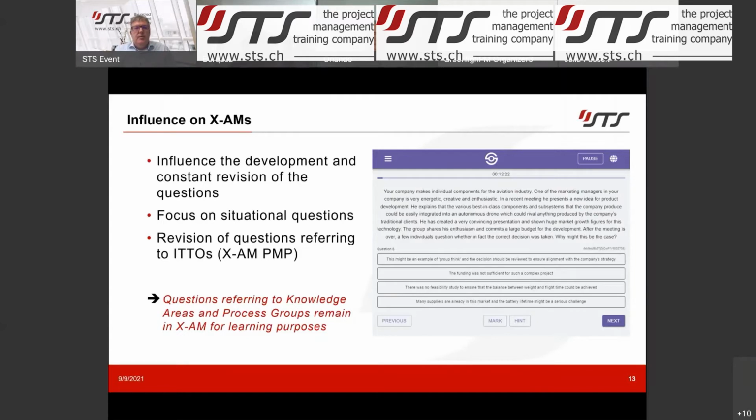in there as well. Probably reduce the number of questions and focus more on situational questions. So this is about the exam, how we're going to deal with the exam in the future. But for the time being, it is up to date. It is adapted to the new content outline, and you can use it.